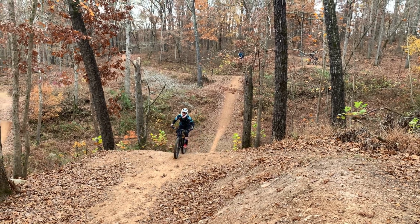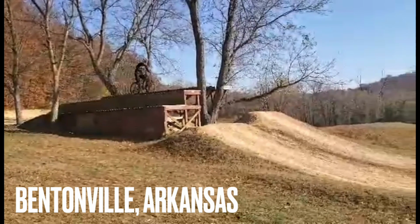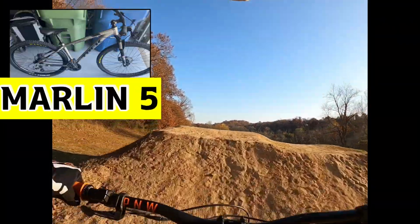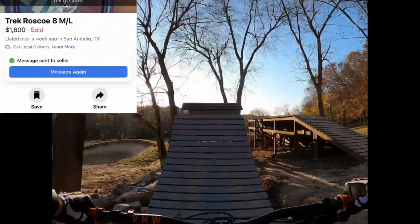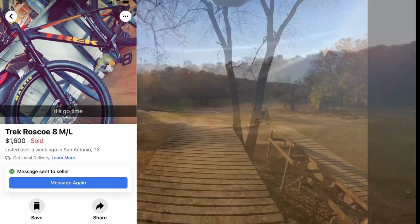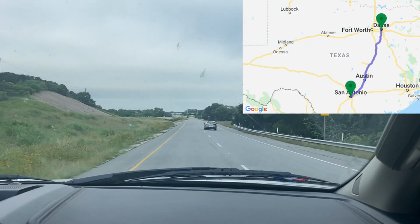Like many of our viewers, I picked up mountain biking during the pandemic of 2020. This Trek Rosco 8 was my very first real trail bike. I started out on a 2018 Marlin 5, and I beat the crap out of that thing, and it was time for me to get a real trail bike. I found this Rosco 8 on Facebook Marketplace for a cool $1,600, and at the time, we were in the middle of a bike shortage, so that was a super awesome deal.